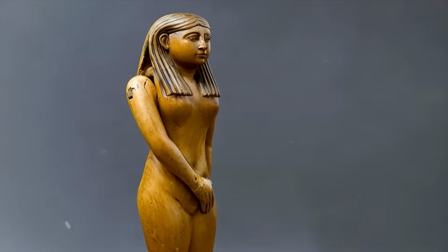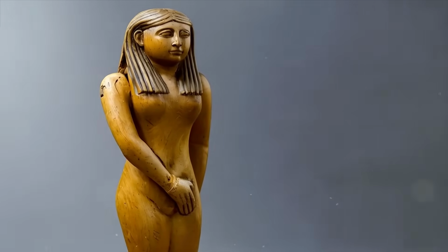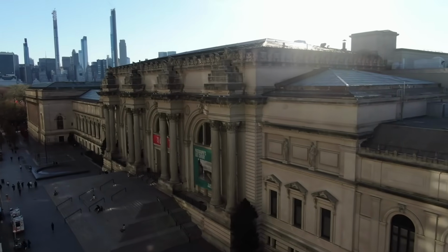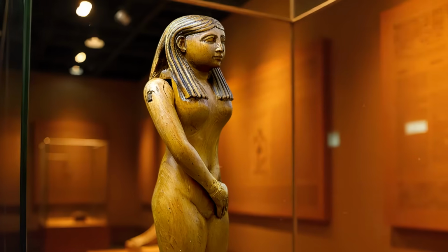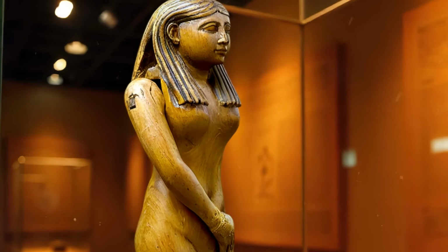And speaking of ancient Egypt, meet Hathor. Scientists named her after the ancient Egyptian deity of motherhood, music, and singing. This wooden statue, housed at the Metropolitan Museum of Art, was thought to be just a beautiful artifact, until a surprising secret was uncovered.